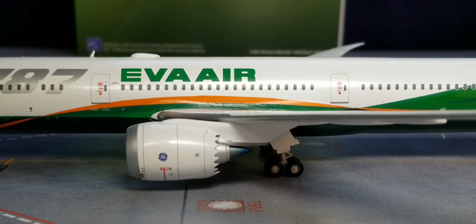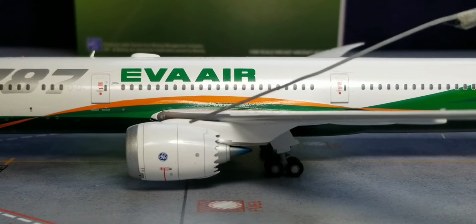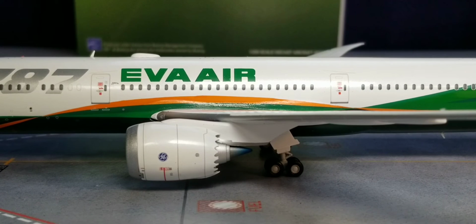These type of engines are called the General Electric GEnx-1B turbofan type engines that are used on this particular Eva Air Boeing 787-9 stretch Dreamliner aircraft. You also see the logo on the engine column there as well. Now I'm going to turn this aircraft model around, let you see the front of the engines, and the turbofan blades do spin. Let's check it out.